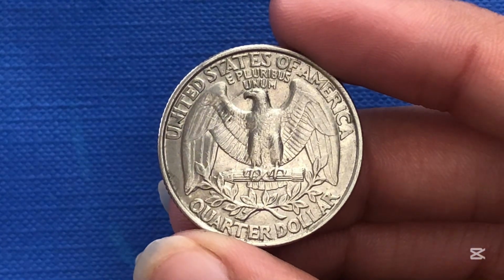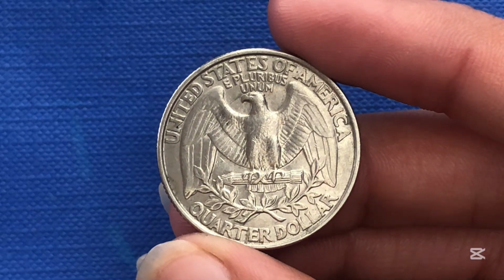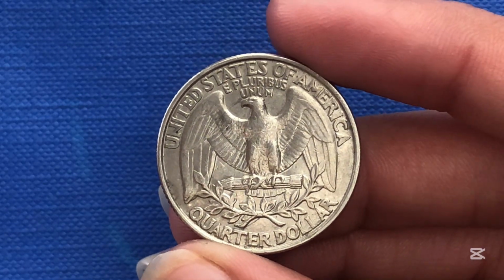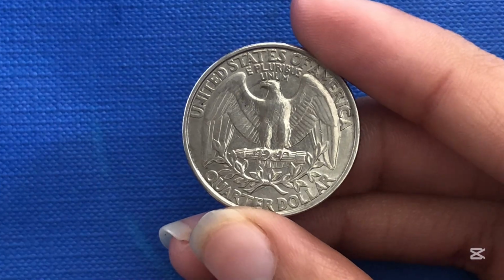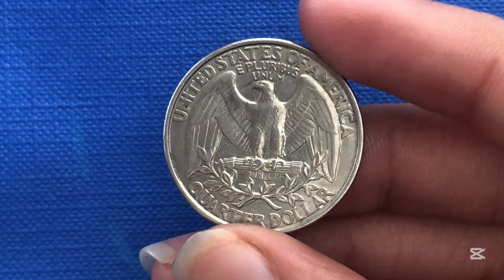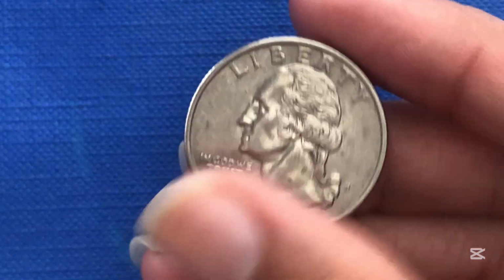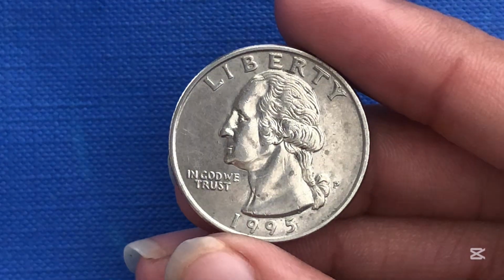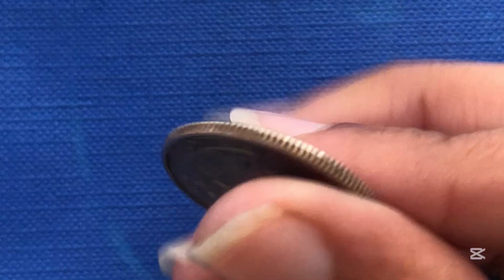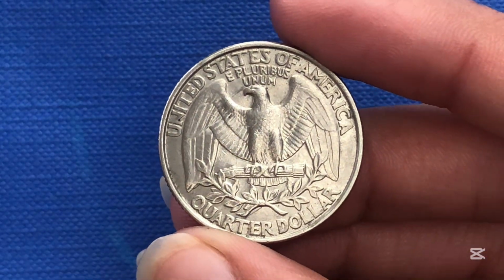Another major factor in this quarter's value is its condition. Coins are graded on the Sheldon scale from 1 to 70, with 70 representing a perfect, flawless coin. A 1995 D Washington quarter that has been well circulated will carry typical signs of wear, loss of detail in Washington's hair, faded lettering, and slight surface scratches. However, uncirculated or mint state, MS, examples with sharp details, strong luster, and no signs of wear are the ones that command the highest premiums. The closer a coin is to perfection, the more valuable it becomes.